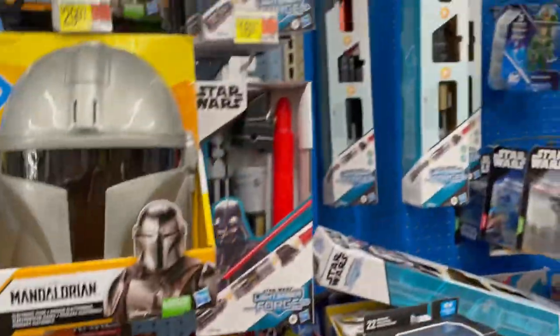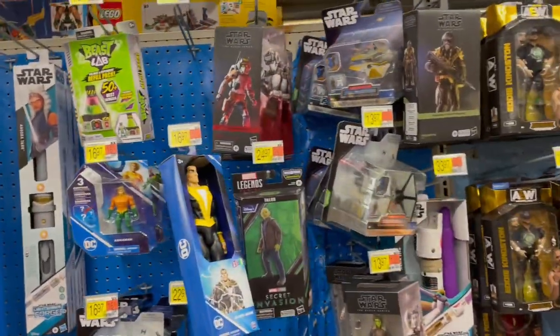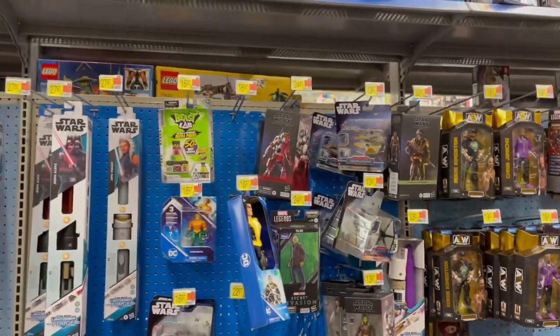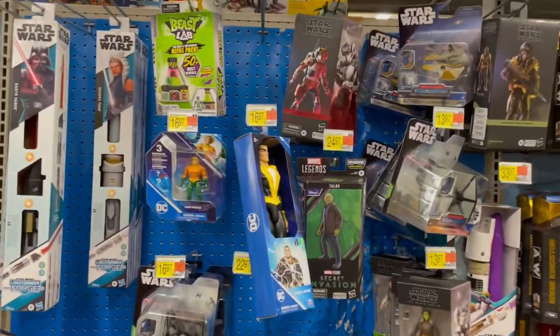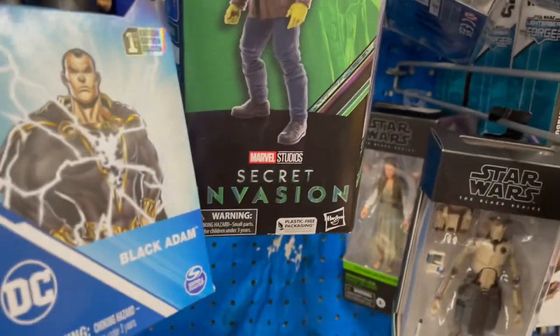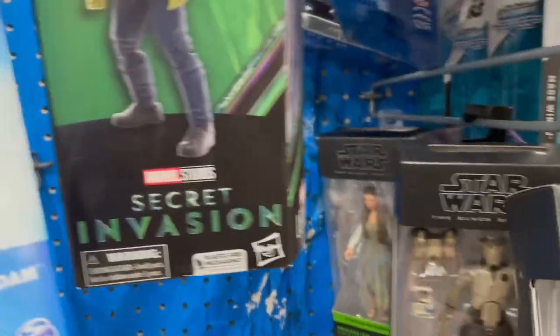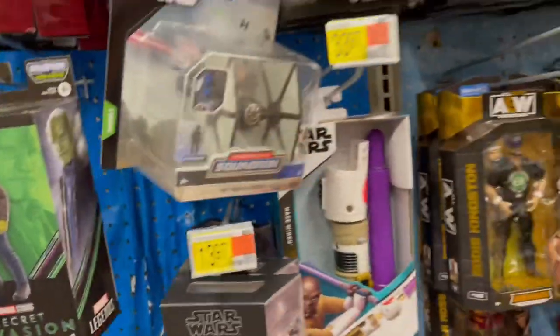Wow, quite a few builder things coming too right now. Let's see. Wow, gosh, it's a mess. It is a mess because look at the Black Series here. There's Legends here. There's DC mixed in. We got more Black Series. We've seen Professor Huang a couple times, if that's how you say it. I think that's how you say it.